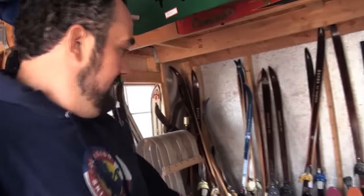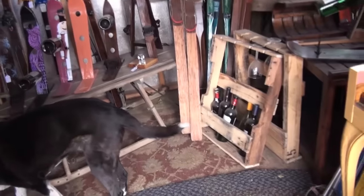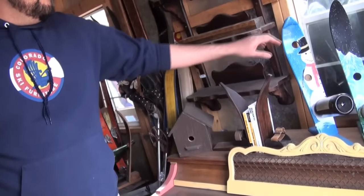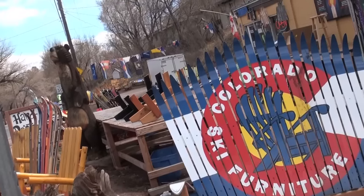We've got these sleigh tables and filled with pallets, but the antique skis come from kind of all over the world. They've been around for a long time, but we make them into all sorts of neat projects and little products like bookends and wine racks and birdhouses and kind of unlimited options.